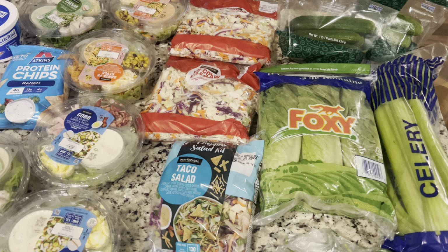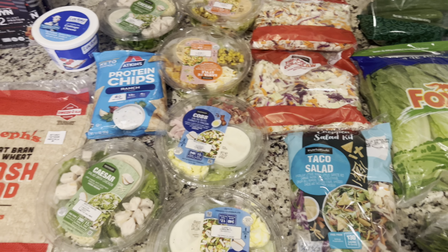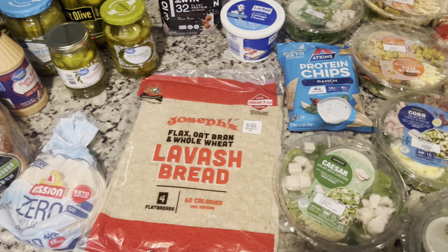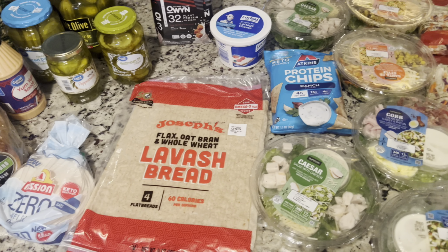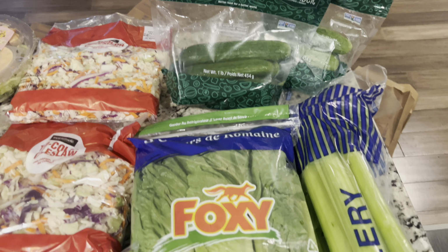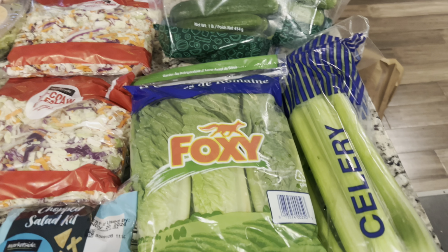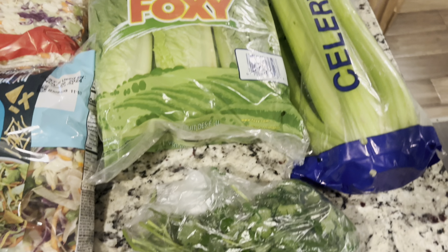All right, so it is Tuesday, November 19th, the day before all the ads change, which doesn't really matter for this haul. This is a Walmart haul, but I thought I'd show it to you guys. I spent $75.81. I got more of those little mini cucumbers, some romaine hearts, celery. The celery was like 95 or 98 cents, which was a great deal.